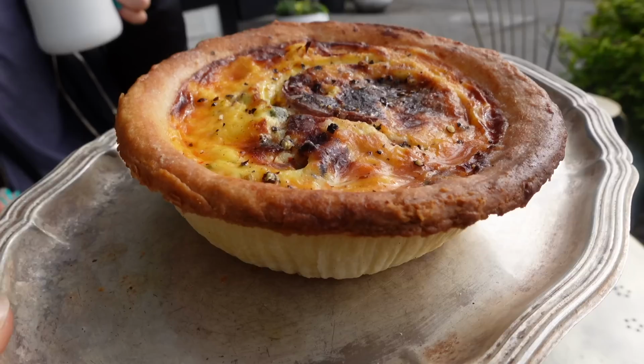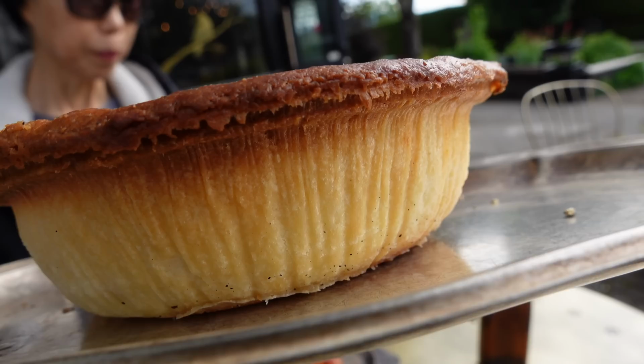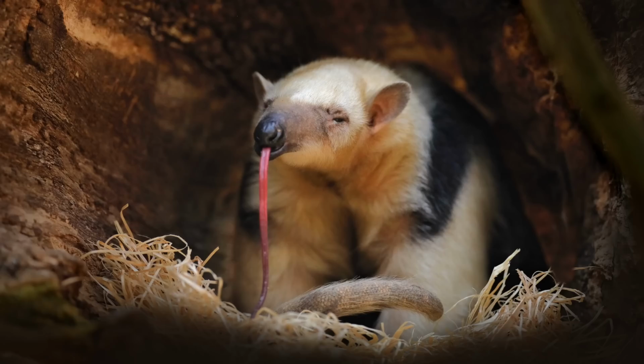All right, let's give some attention to the quiche. Let me give you a side profile here. Look at all those lines. It looks like a ruffled dress turned over. The droopy onion looks like a long tongue sticking out. Like an anteater tongue? Oh, it's so juicy.